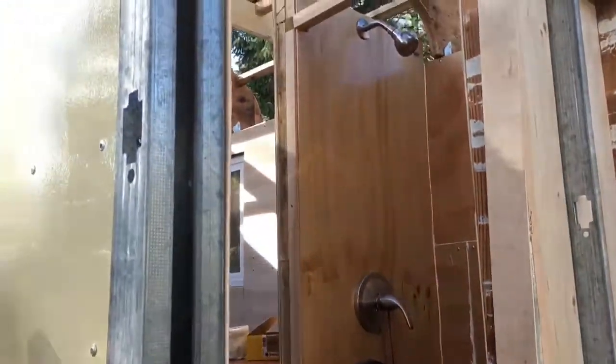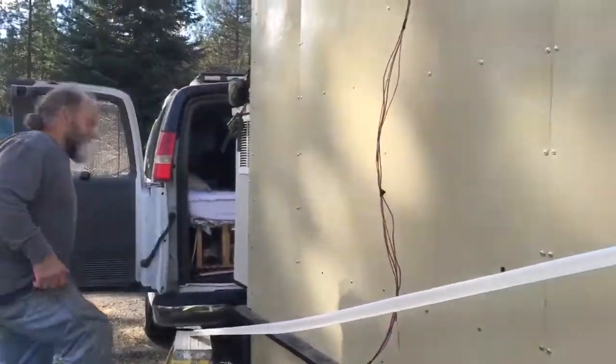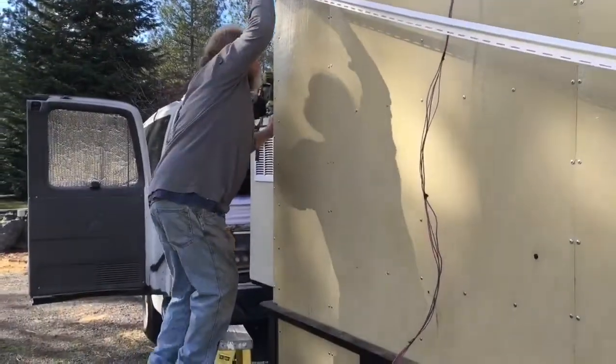I'm really liking our trailer. Say hi, Alan. It's gonna be nice, and the roof's gonna be on shortly.